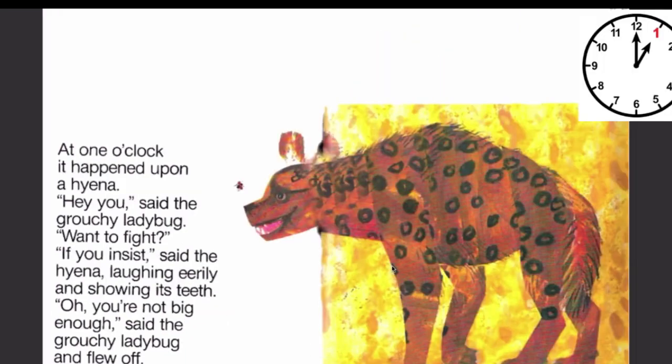At 1 o'clock, it happened upon a hyena. Hey, you, said the grouchy ladybug, wanna fight? If you insist, said the hyena, laughing eerily and showing its teeth.